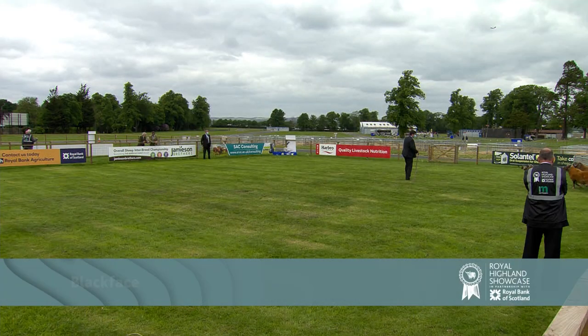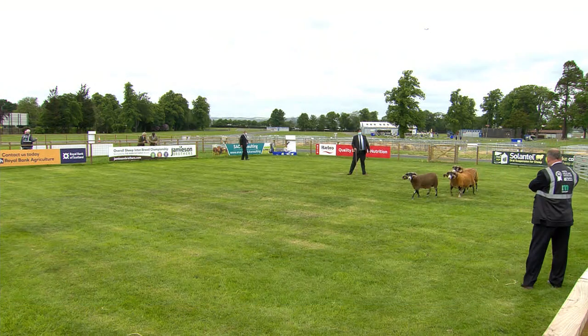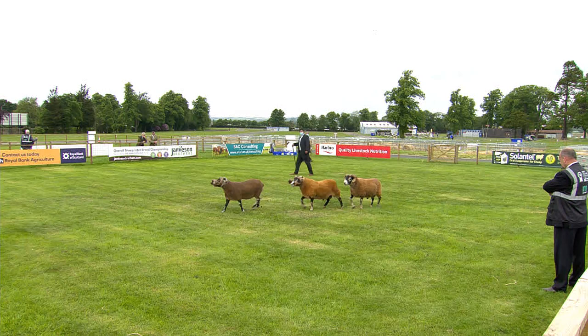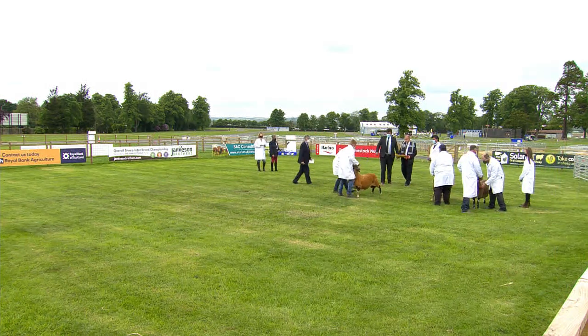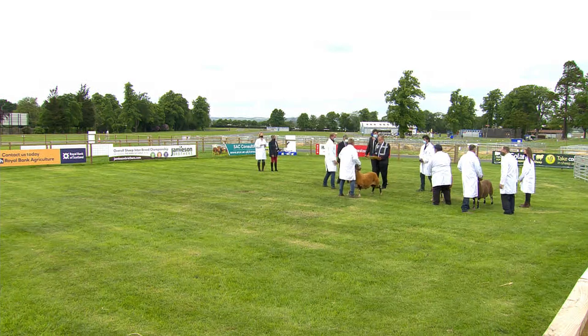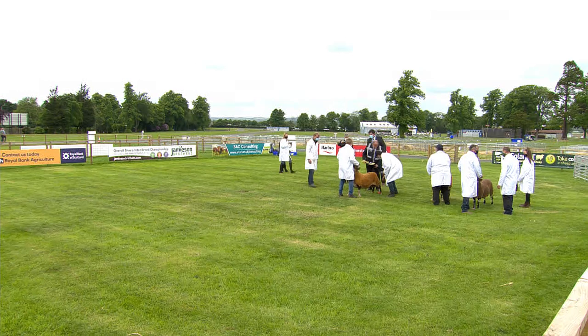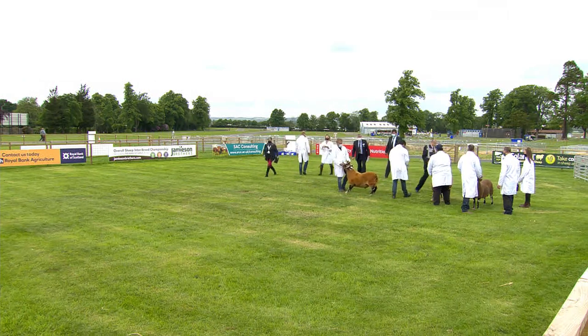Now we've moved on to the blackface classes. The first class is aged rams and two shears. Of all the sheep that are being shown these two days, these are the hilliest of the hill sheep. These are the ones that will have the toughest time this spring, but they're bred for the job.